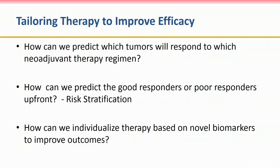So this really brings up the question: how can we predict which tumors will respond to which neoadjuvant therapy regimen? How can we predict the good responders or poor responders up front so we can risk stratify and determine which patients we should be treating more intensively? And ultimately, how do we really individualize therapy based on novel biomarkers to improve outcomes?